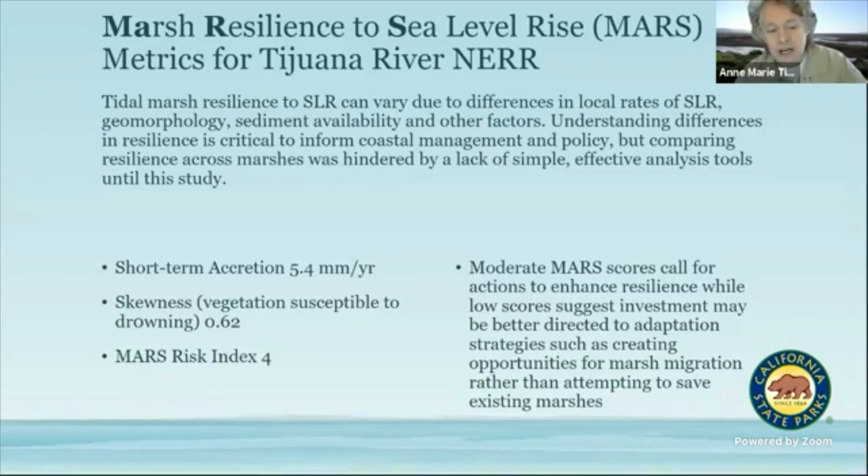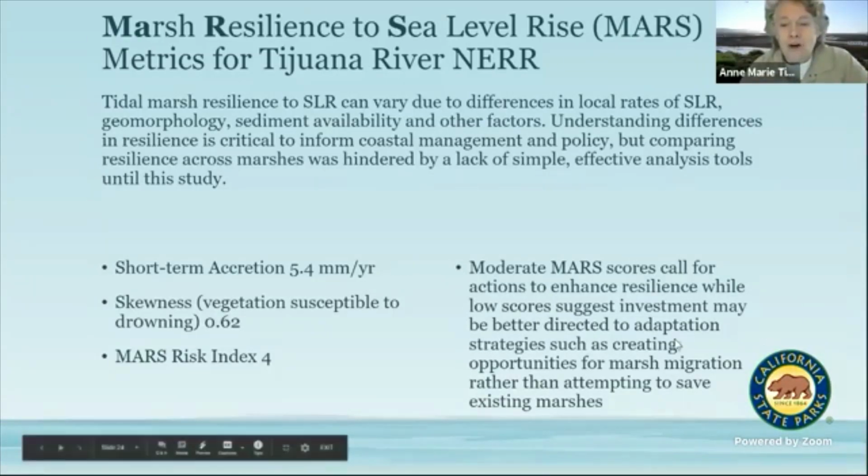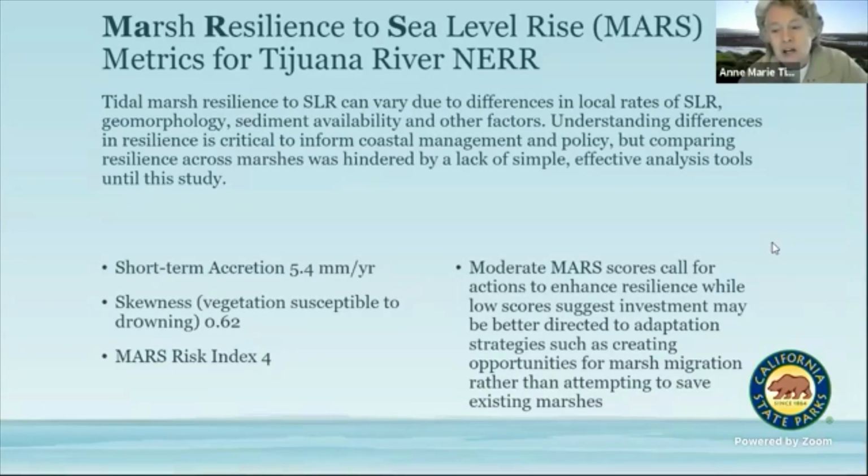But we did find out that our marsh risk index is a 4 out of 5, and 5 is good. So that's good. What that all means is that moderate marsh scores call for actions to enhance resilience, while low scores suggest investment may be better directed to adaptation strategies such as creating opportunities for marsh migration rather than attempting to save existing marshes.